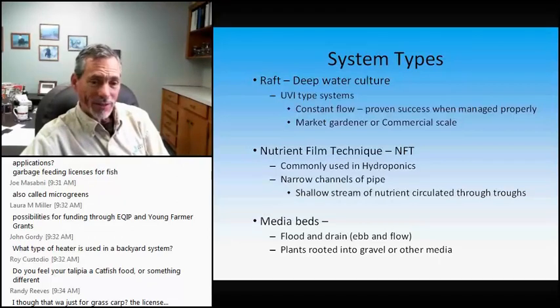Interesting question from Laura. How does this relate for raw manure applications? Laura, I'm going to bypass that one for a minute, and when we come back and start talking about worms in the system, then we can talk about that a little bit more. But we're not putting manures into the system. Garbage feeding licenses for fish. Interesting. I need a little more information on that question.